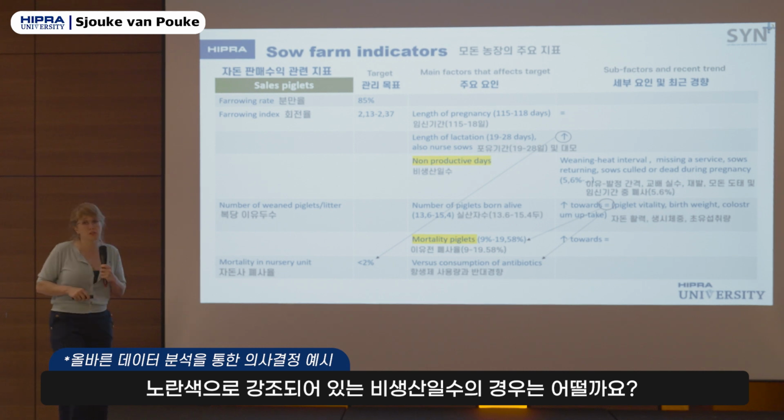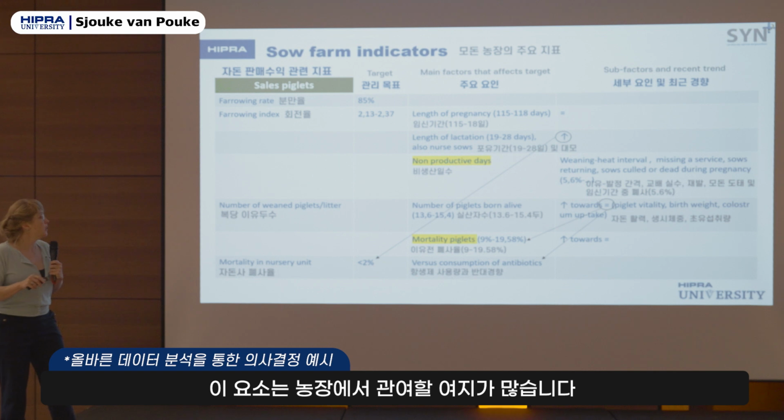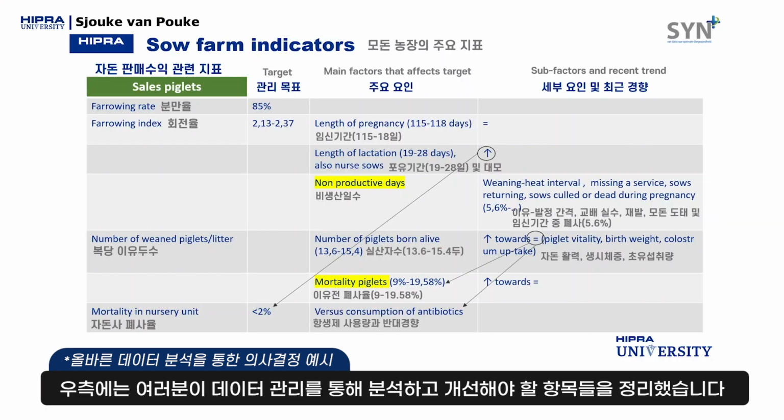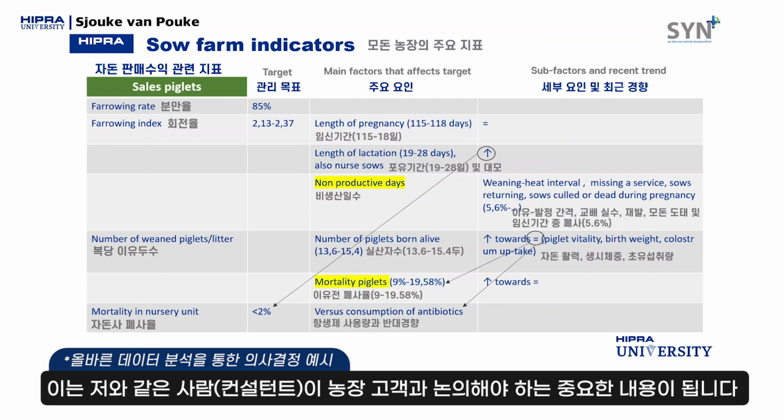This one, the non-productive days, are marked in yellow because, yes, there, as a farmer, this is something that you have a big role to play in. And these are, let's say, mistakes or items that you need to analyze in your data and try to find out, if things aren't according to the targets, why that is. So here for us, if we are talking with our customers, this is an important aspect.